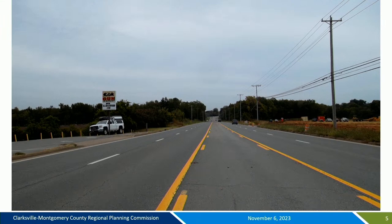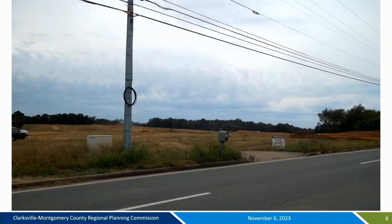Here's the property on the right. 374 intersection is to your back. And here it is, other way as you're heading out of town.